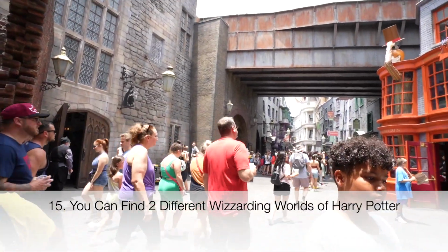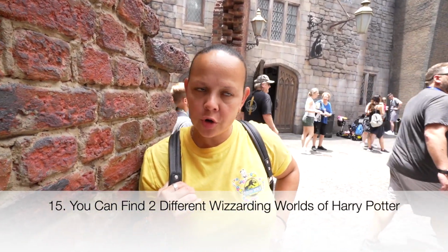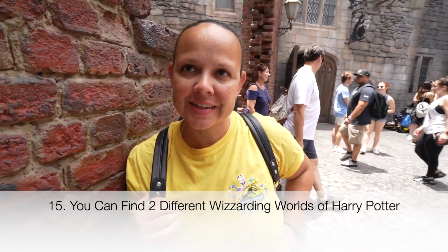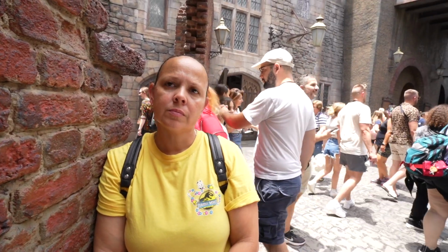So here we are, guys, in the Wizarding World of Harry Potter. One of the two that you're able to find in Universal property. Two? So we happen to be here in Diagon Alley in Universal Studios, and Hogsmeade at Islands of Adventure. There you go. So these are the only locations currently in the United States and in the world where you are able to find both in a Universal property, which is amazing. That's awesome. So that's something that you should know before you come, and that's another reason why you need a park-to-park ticket, so you are able to enjoy both worlds, right?